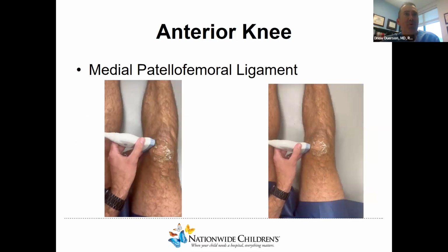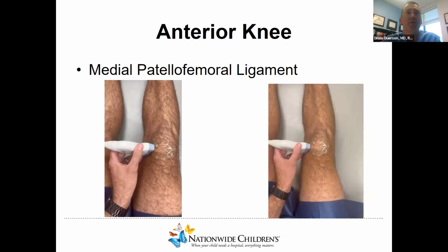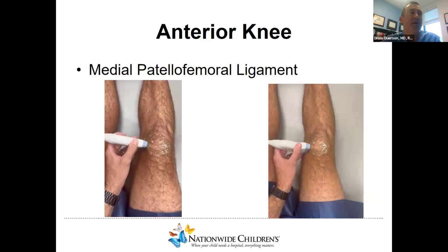All right, so now we move to my approach to the MPFL. This first video will show my technique of identifying the ligament. I'll start kind of midway at the patella and move proximally until the patella drops out of view, and then come right back until I see the top portion of the medial retinaculum, that thickest portion, and then I'll scan laterally over towards that adductor tubercle, knowing that there is some variability there, so this may take a couple attempts to be able to visualize that.